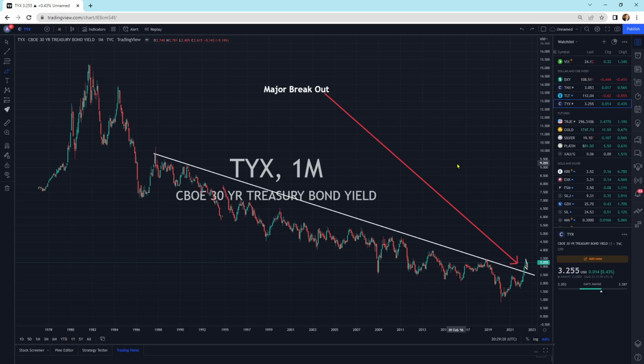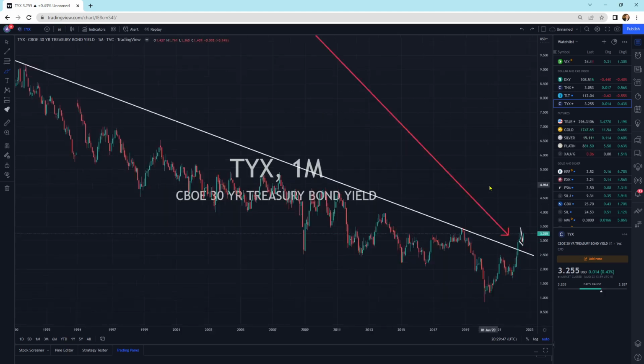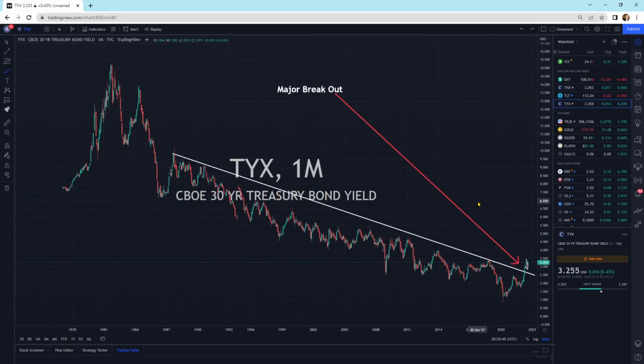And if that is the case, the 60-40, whatever they call it, bond to stock portfolio doesn't work well when both stocks and bonds go down from higher yields. So we're kind of coming up to a paradigm shift. In my opinion, that is the correct view because we've broken the long-term downtrend line, and it looks like we're ready to go even higher.